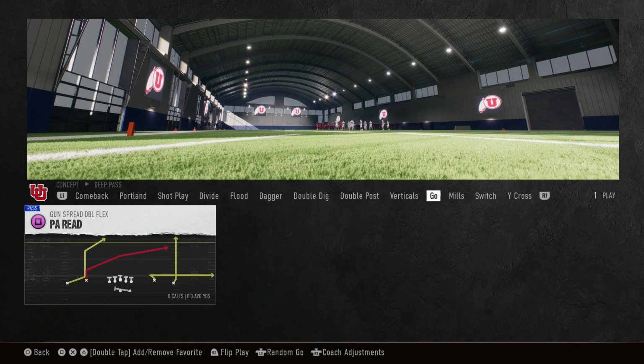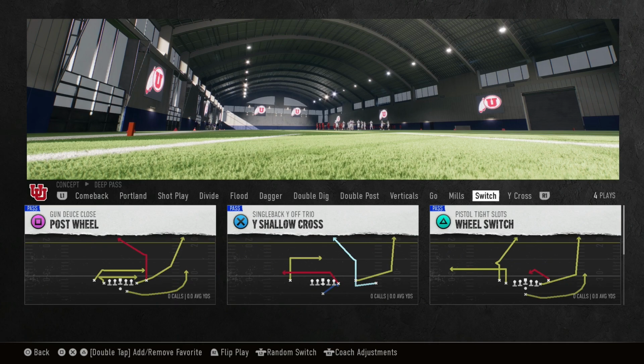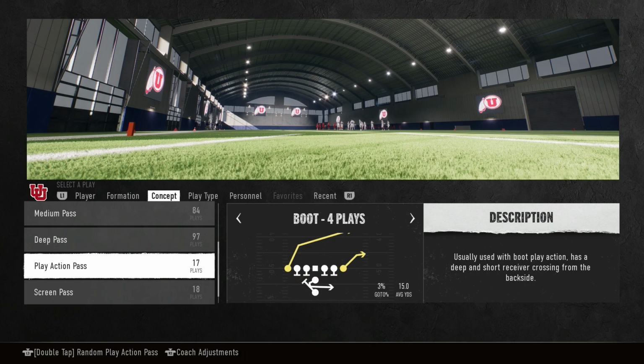Throw in some go. You got 1 go concept apparently. Then you got 4 meals. You got 4 switches, and you got 1 wide cross. Let's look at some play action now.